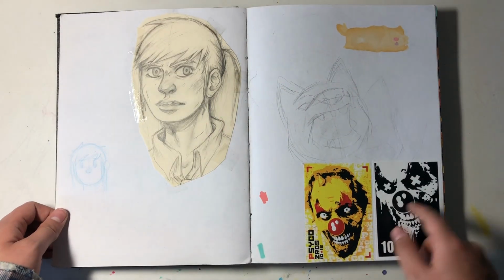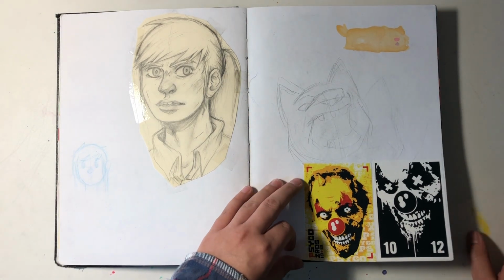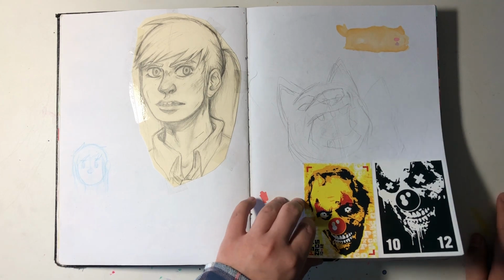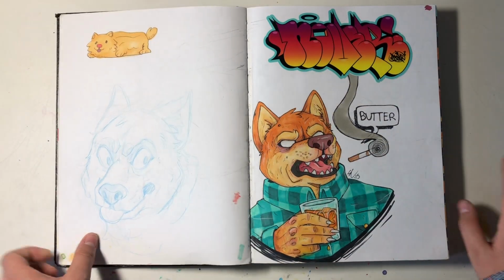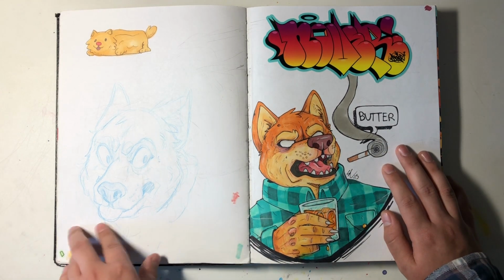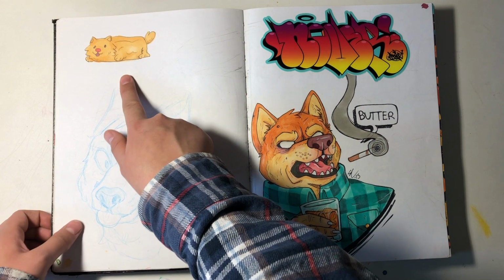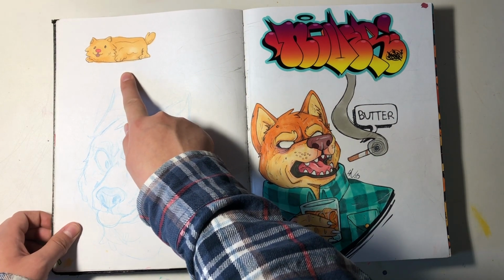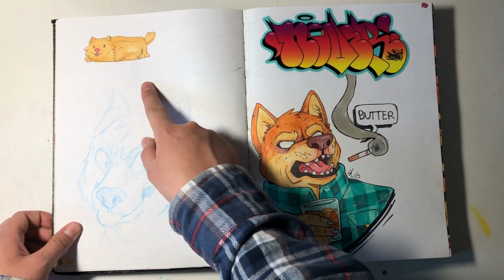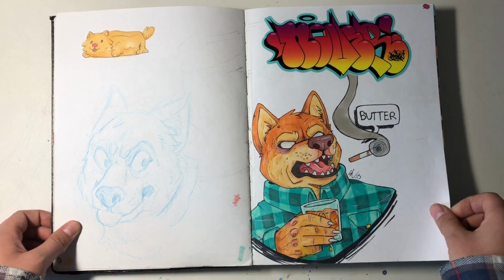Emptiness, some stickers. I usually like to fill the emptiness with stickers so that it doesn't make me feel as bad. But I give the sketchbook credit, because it's actually the sketchbook I end up coming back to and filling in those empty areas. But get some dogs. And I noticed up here this lovely, it looks like a dog made of butter. And I was like, why the hell would I draw that? But I guess he's saying butter, so it made sense.